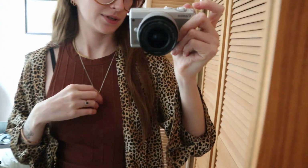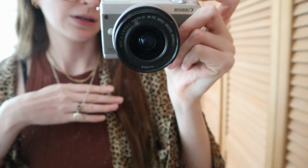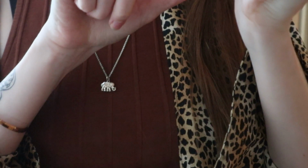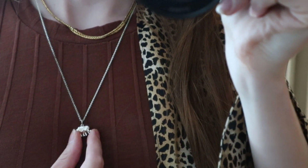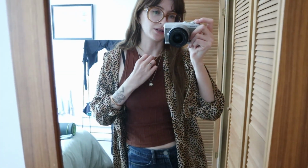I have a new different necklace on today. I have the same gold one from Majuri, but I'm also wearing this little silver elephant. Let me see if I can zoom in on it. There we go. Newbridge Silver that my mum got me for my graduation. My mum and dad. But I'm sure my mum picked it up. And so I just layered up on gold and silver today. I like this one because it's adjustable, so you can make it really long. So I kind of like the layers.